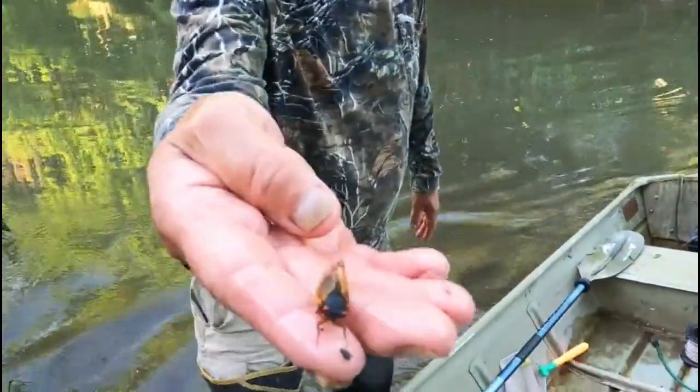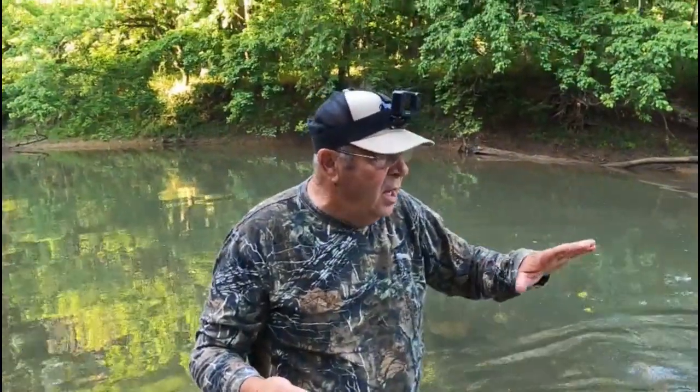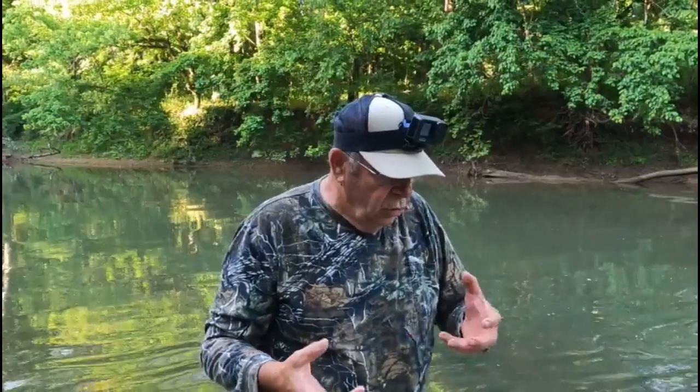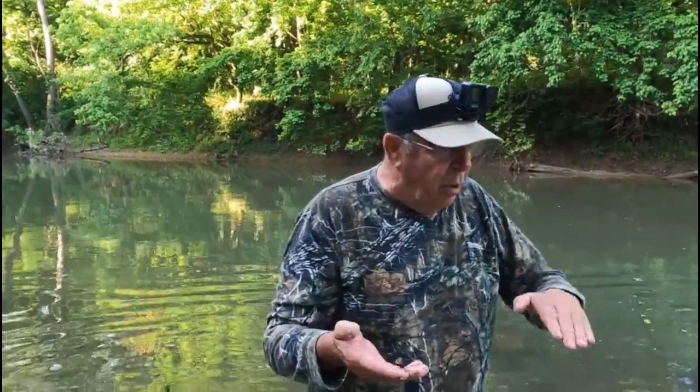That is a cicada. They're everywhere. I saw fish yesterday feeding on them, mainly carp on top water, and I've caught a lot of catfish. Their stomachs are just loaded with cicadas. So I know they're feeding on these cicadas, but a lot of times that causes a feeding frenzy for catfish. And then when they come up on your bait, they go ahead and take it too, because they're just feeding. And I hope that's what happened last night.